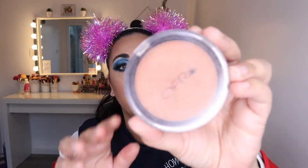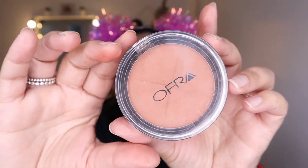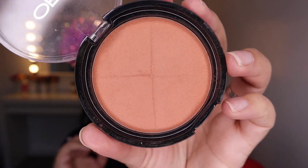I got this for a bargain. It's an Ofra blush bronzer. It's kind of blush, kind of a bronzer, called Format, and this is it. It's a beautiful shade. Again, I love this in the summer when I'm a bit more tanned. And it's a lovely blush. This was £7 from Beauty Bay a few weeks ago now. I got it in the first lockdown, I think. They had a massive sale, so I got this in that first sale. But yeah, I really, really like it. It's lovely. Very, very nice.